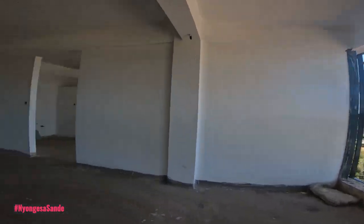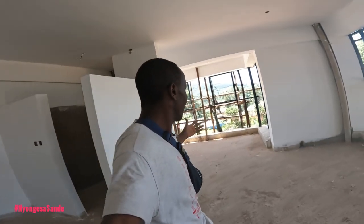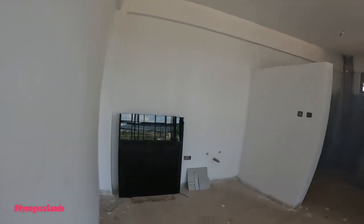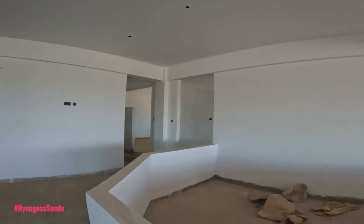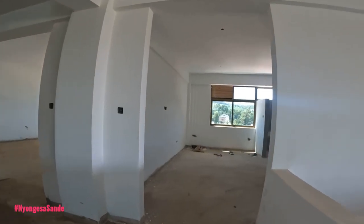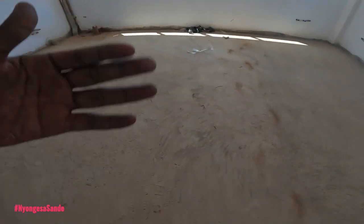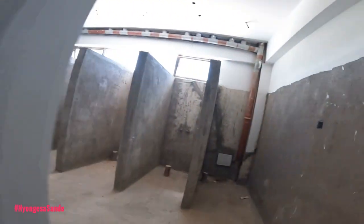We are at the second floor, as you can see. Nothing to brag about. These are glasses for this section. This one. This can be the reception area. We have some two rooms here that I haven't shown you. You can see, guys, the remaining thing here is only the tiles. The tiles and everything is done. The tiler will come and do his work. Yeah, you can see, this might be a washroom, something. Yes, it's a sink area.